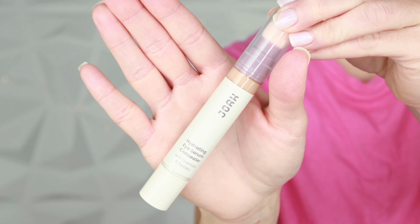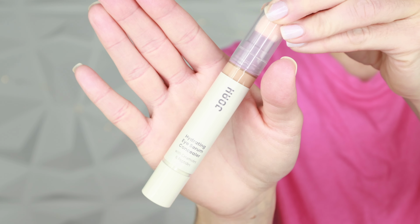I'm going to go into concealer next, and this is the Hydrating Eye Serum Concealer with ceramides and peptides. I will have to give them credit for infusing their makeup products with skincare. To me personally, that's a bonus. It's one of those concealers that has that puffy tip, which we've seen a lot of before, so it's very satisfying to me to click it. There we go. After several clicks, I was here for quite some time getting this to click up. So it doesn't come up quite as fast as some other products with these puffy tips.